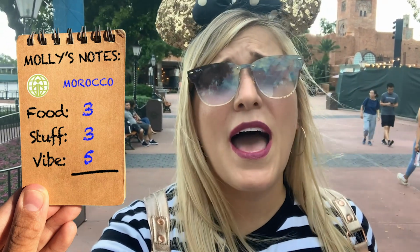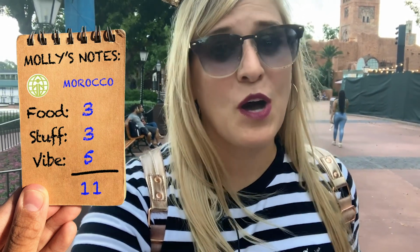But as far as the pavilion feel, 5. Beautiful, absolutely stunning. Like I've said, it was gorgeous at the pavilion, so that gives Morocco 11. On to the next country.